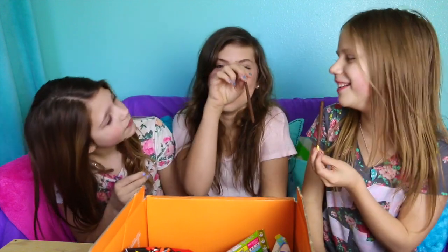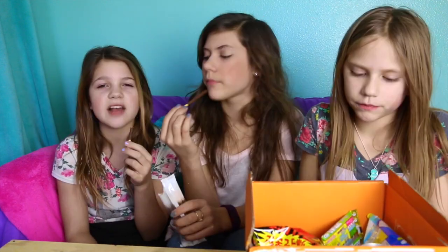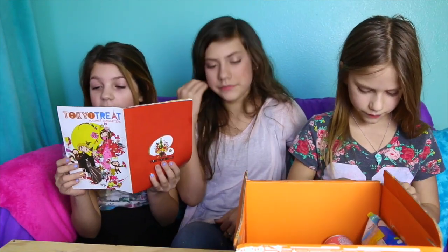Okay, ready? Oh my god, I'm so excited. 3, 2, 1. It's like. Ew. The cocoa powder, which makes it bittersweet. I know, I can't stop eating it. 7 out of 10.